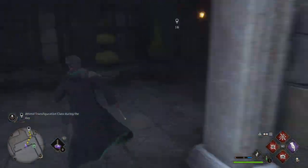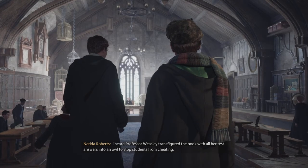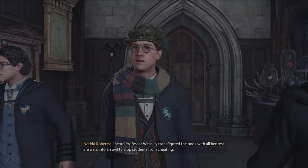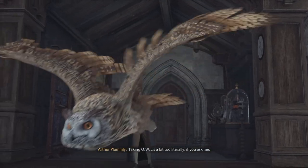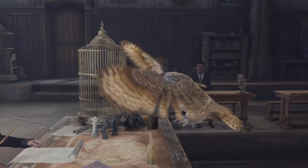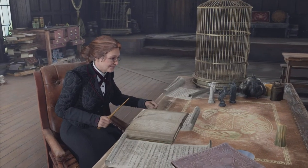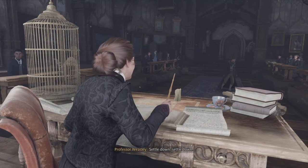Hey, kitty cat. I heard Professor Weasley transfigured the... into an owl to stop students from cheating. Beautiful. Yeah, this is the first time we've been in here, I think. Oh, she turned the owl into a book. Settle down.